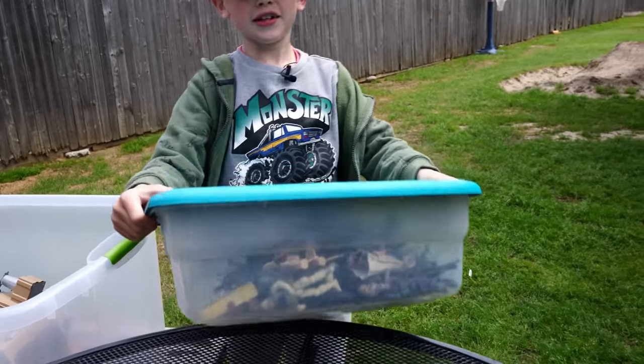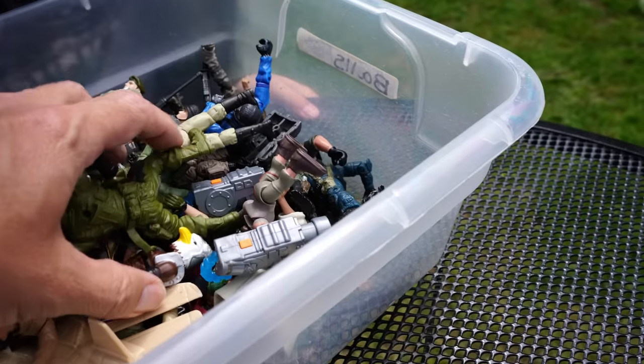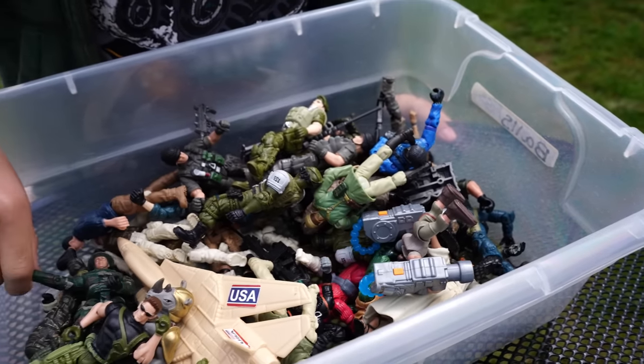Hey, what is that? I got a big tub of figures, some military figures. There's a whole bunch of figures in here. Let's get them out.